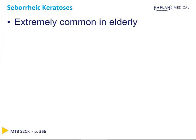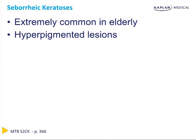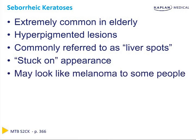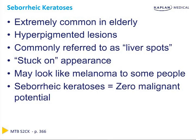Seborrheic keratosis, the very word seborrheic means benign. It's very common in the elderly. They're hyperpigmented lesions. They can be called liver spots. They just appear stuck on, and they look like melanoma, but the key issue is they're not melanoma. They have zero malignant potential, and they are here so that you don't biopsy them. Don't remove them unless it's for cosmetic reasons.